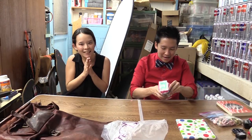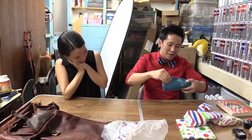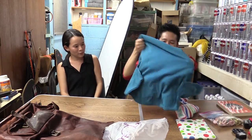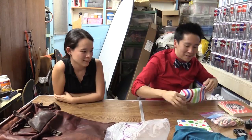Okay, let's see. Oh, it's a shirt. No way! It's Rick and Morty. You gotta put the shirt on, Morty. I hope it fits you. Well, we'll find out. Oh my god, Morty. It feels very uncomfortable. We'll take it. Cool. Thank you.